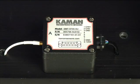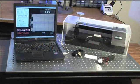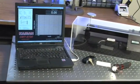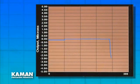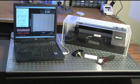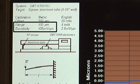The SMT 9700 will translate each beam deflection into an analog voltage signal that will be displayed on a computer screen. We'll be able to observe and measure these deflections real-time in units of distance down to micrometers and nanometers. For this demonstration, the SMT 9700 system has been calibrated to a full-scale range of 100 micrometers with a sensitivity of 100 millivolts per micrometer.